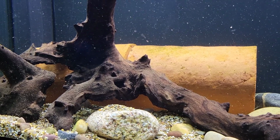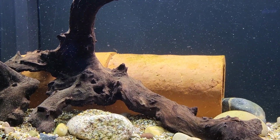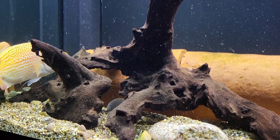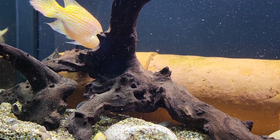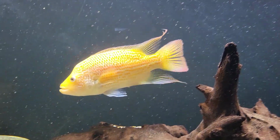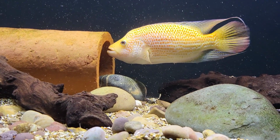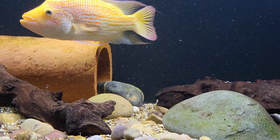But hopefully we might get a spawn in, and I can grow a few more on if I've got the space, that is. Yes, it's always the problem having the space to grow the fry on. So I'll wait while the female comes. I'll put it on pause again. He's peering in there, isn't he? I'll put it on pause again, and we'll see what it's like when she comes out.